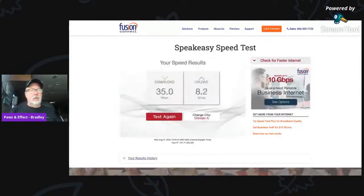All right, there you have it. All three networks, all three fairly decent here in Union, Missouri. So if you're looking to work while you're on the road, you should be able to get by with all three. But AT&T is by far the best, about twice as good as the other.